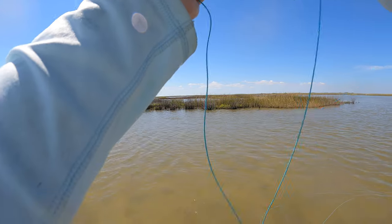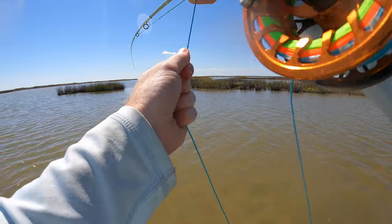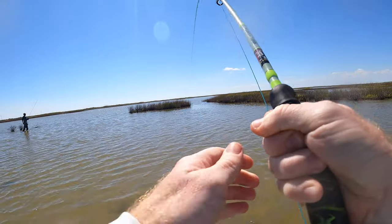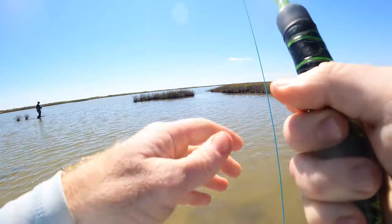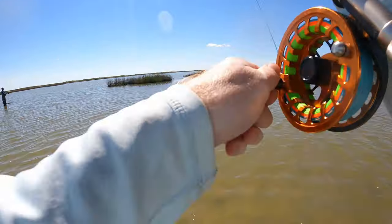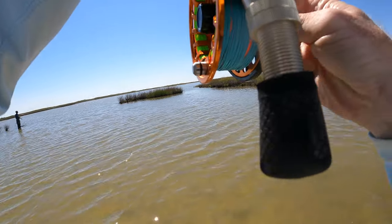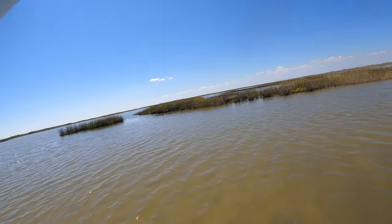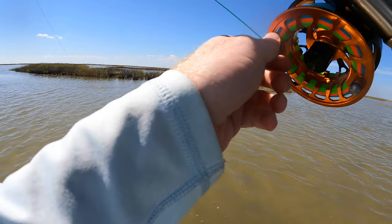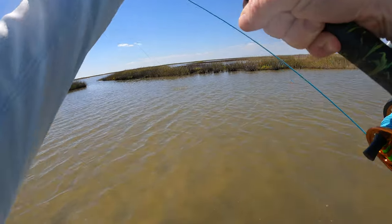All right, guys, hooked up to a red. Woo! Yeah, guys. Finally, a red. He doesn't seem huge, not like the one that you caught, but he might be legal. Nah, probably not.